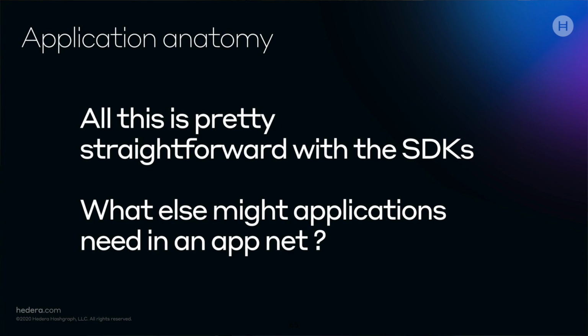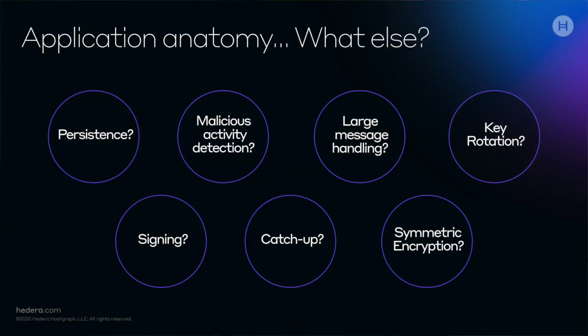But once you've done this, you might realize your application needs more capabilities. It may need to persist the transactions it has sent and the notifications it has received from mirror nodes. It may need to detect and handle malicious activity. It may need to handle messages that are larger than the Hedera transaction will allow. It may need to catch up with historical messages. It may be desirable to sign outgoing messages so provenance can be verified by the recipients. And finally, since Hedera is a public network, some encryption might be desirable, likely symmetric encryption so data is not visible to third parties. Better still, it may be desirable to rotate keys on a regular basis to further enhance the security or privacy of the messages.